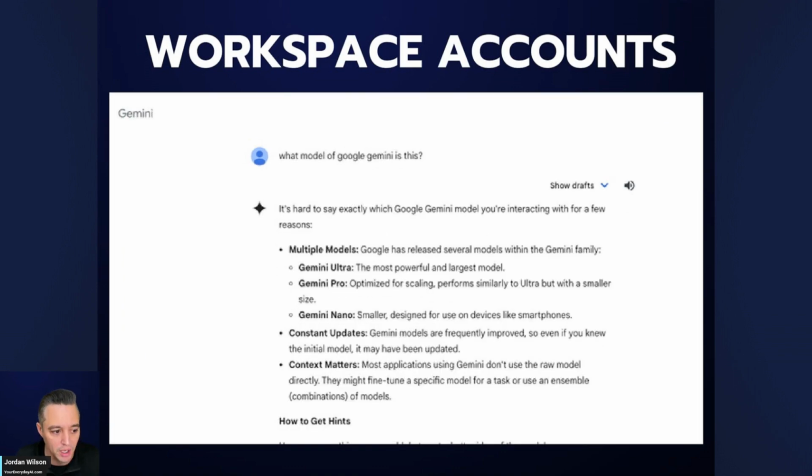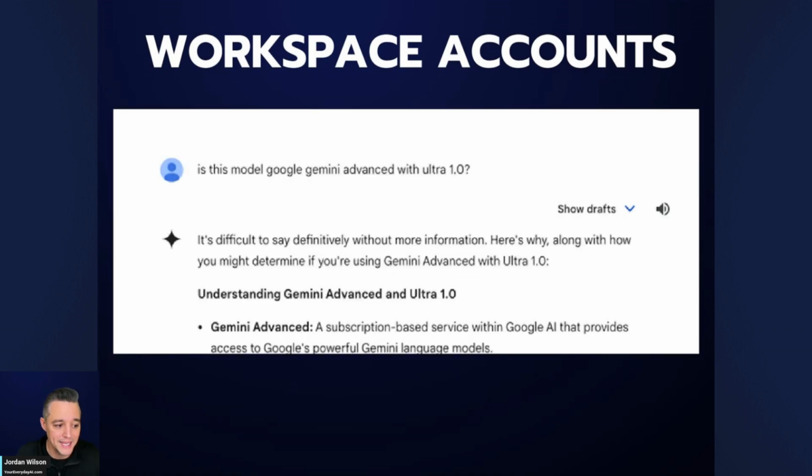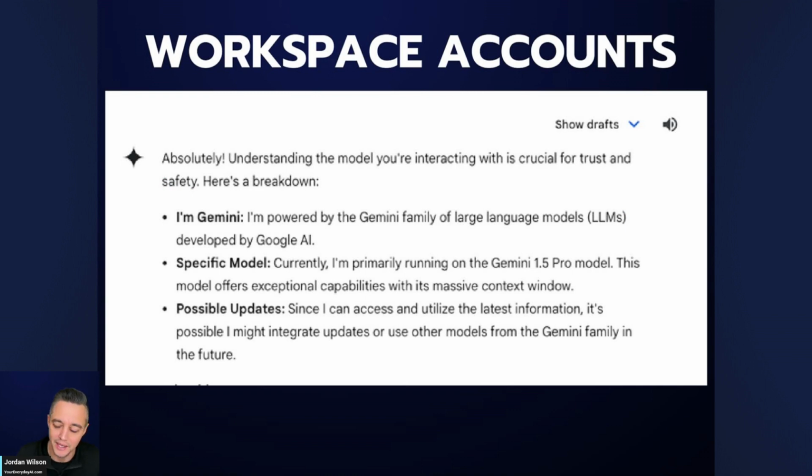So you try again. You say, what model of Google Gemini is this? And then it says, oh, it's hard to say. And then you really got to say, like, is this Google Gemini Advanced with Ultra 1.0? Also, Google says it is difficult to tell you. And then at this point, I said, hey, it's important for my trust and safety when I'm using this model that you tell me what it is. And finally, I kind of got something out of Gemini here when it said, I'm powered by the Gemini family of large language models developed by Google. Specifically, I'm currently running on Gemini 1.5 Pro.